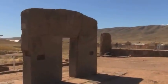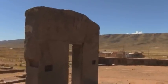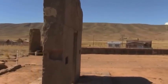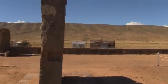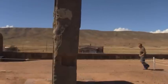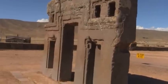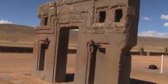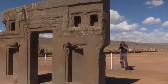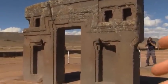So we're at the famous Sun Gate, and you see the relief carving on it. You see the precise flatness of the surface as I go around it here. That's astonishingly smooth. And then around the backside, amazing levels of erosion. So what they do know is that it was lying face down. This was exposed to the elements, and that's why there's so much erosion to it.